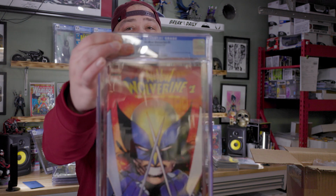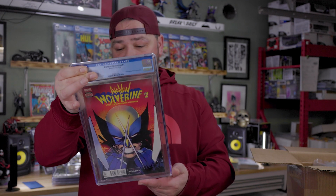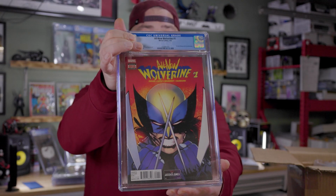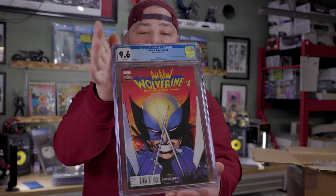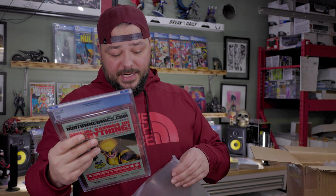All right, so I'm going to try to keep it covered here. We have the All-New Wolverine #1. This is a near mint copy, very, very clean. If you guys aren't familiar, first Laura Kinney as Wolverine. Very popular book, very cool cover. What did we get on this guy? Bam. Fortunately, this guy's a 9.6. I was expecting a 9.8, but it's a 9.6.